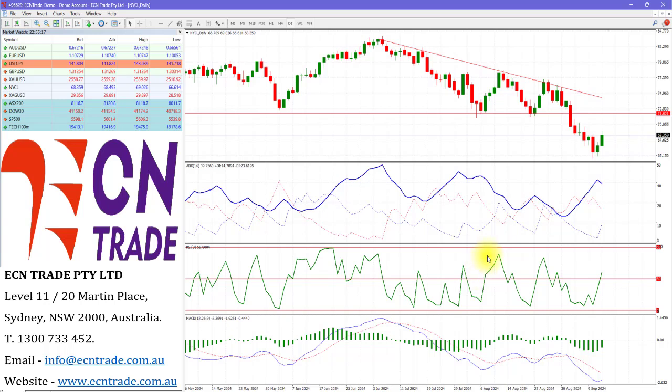Oil also extends its rally. As we can see now, the market is pushing on towards the region of $69 a barrel. I like the way the market is shaping up, like spot gold, and therefore could see a further gain on towards $71 a barrel, with any pullback likely to be shallow and support seen around 67.80 to 95.